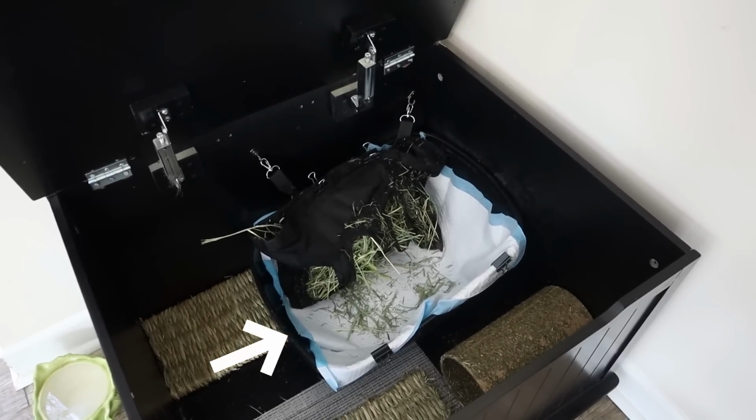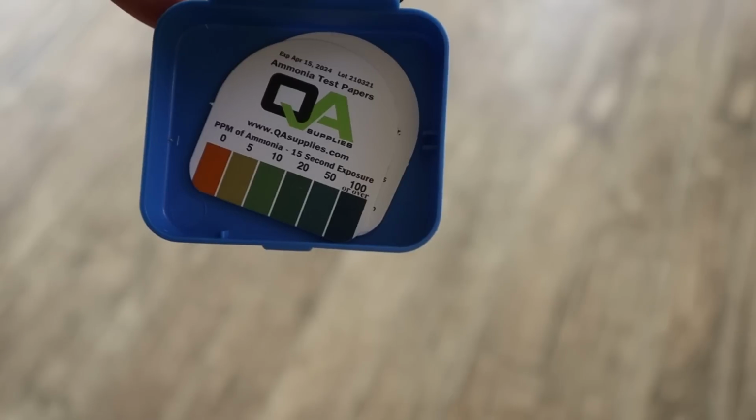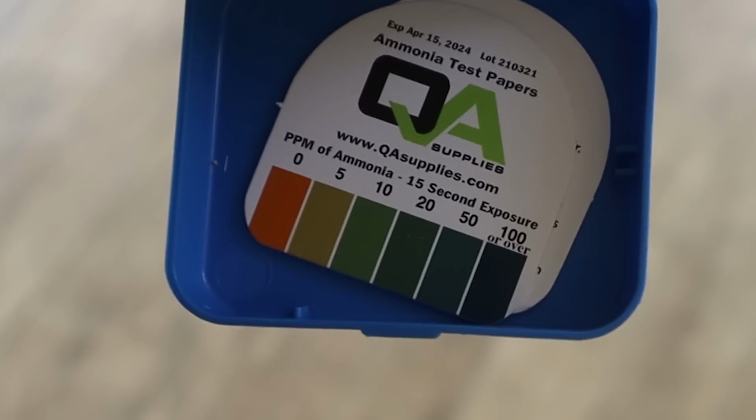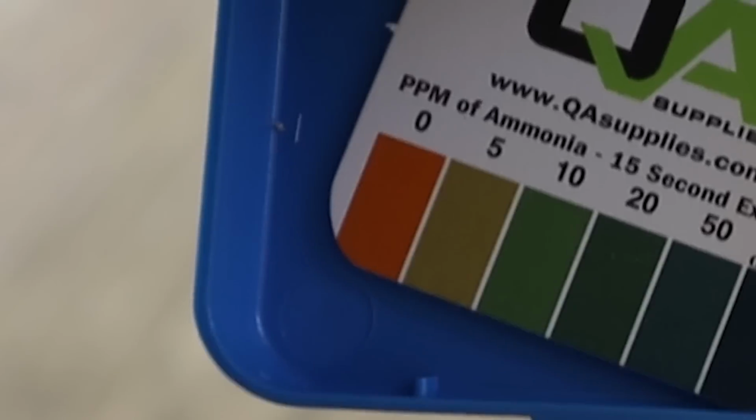Now, how do we test for the presence of ammonia? Well, you can buy these little test strips on Amazon, so that's what I did. They come with this nice little chart that shows you safe versus dangerous levels, and on this chart, the safe level is anywhere under 15. So pretty much anything that would come out as orange or yellow is safe.